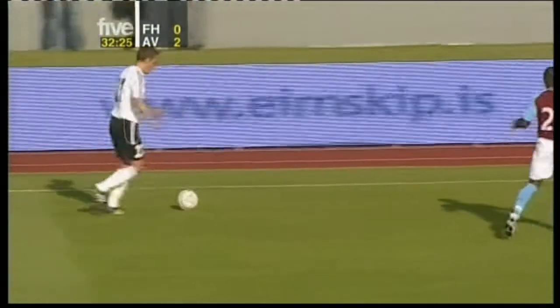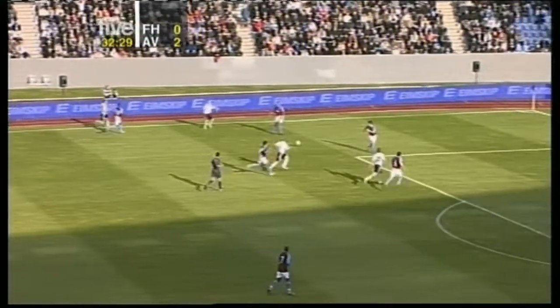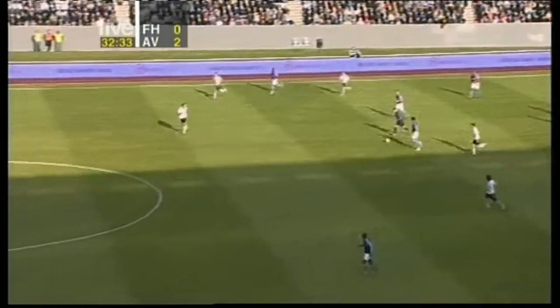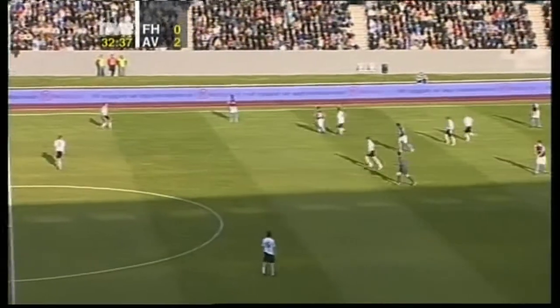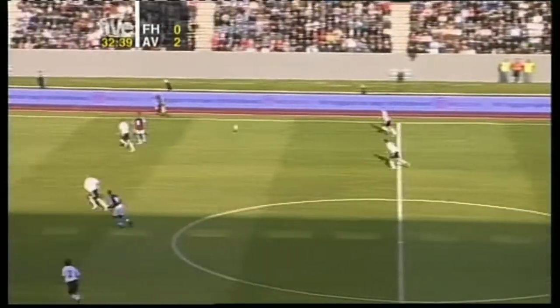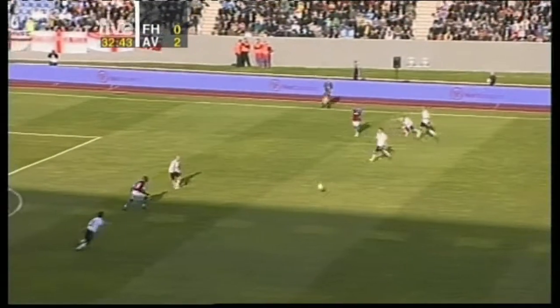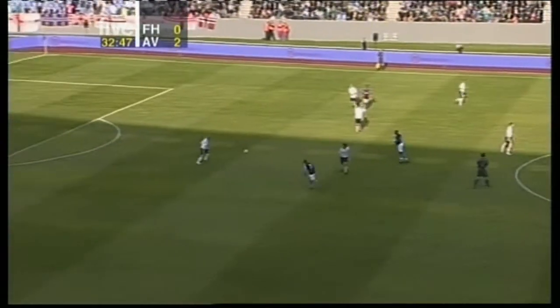Just one goal for the home side would create quite a noise in here. Villa looking to hold out. This is Petrov. Gardner. Agbon Lahore. Tiny collect and turn. Eriksson stands in the way.